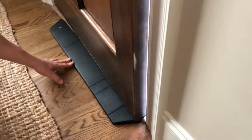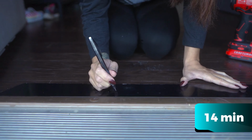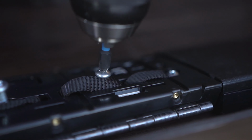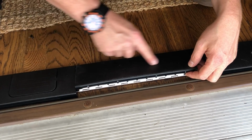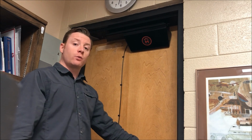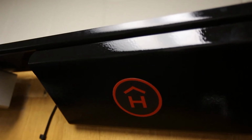It is installed just below the door, and if you believe the website, the installation process takes just 14 minutes. Of course, drilling holes into the floor might not be the best idea for renters, so there is also the option to glue it. The same mechanism can be found in commercial applications, but this time the lock is mounted above the door and helps to initiate a lockdown when it is needed.